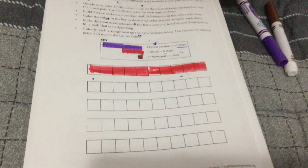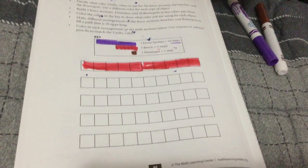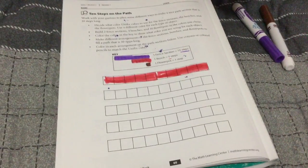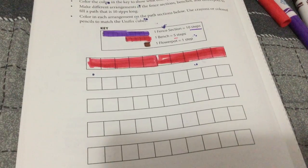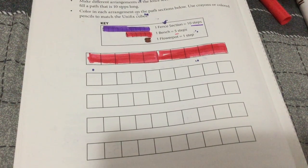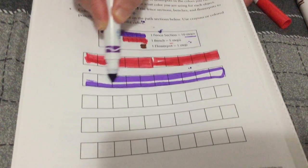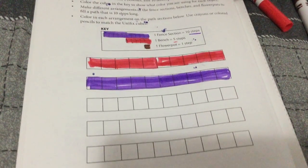Nice work. Next, I want a wonderful looking path that has just one fence along it. What would it look like if you used just one fence? What color would you make it? Go ahead and try it out. Pause the video if you need more time. Did you grab your purple crayon? Did you color in 10 cubes? This represents one fence section.